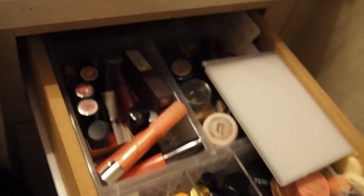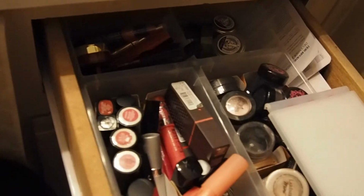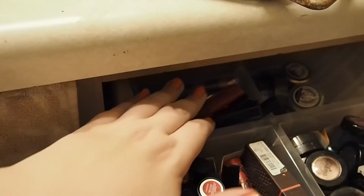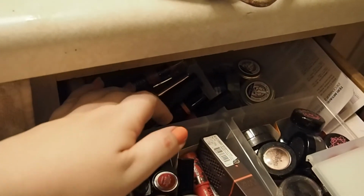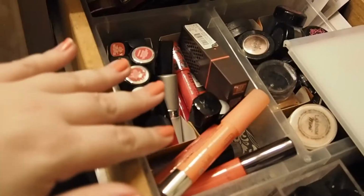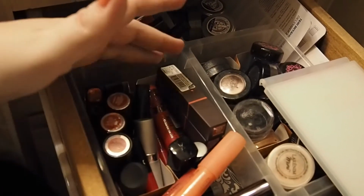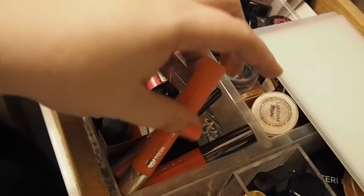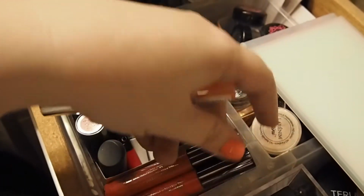This drawer off to the side is where I keep stuff that I don't use on a super regular basis. I've got lip products in the back. These are ones that I like but might be more seasonal, or I just don't wear as often. These are my lipsticks, more of the lipstick and tinted balm type products. And then some lip glosses. These are my other two Fleur lip glosses. And then I've got some lip glosses and liquid lips.